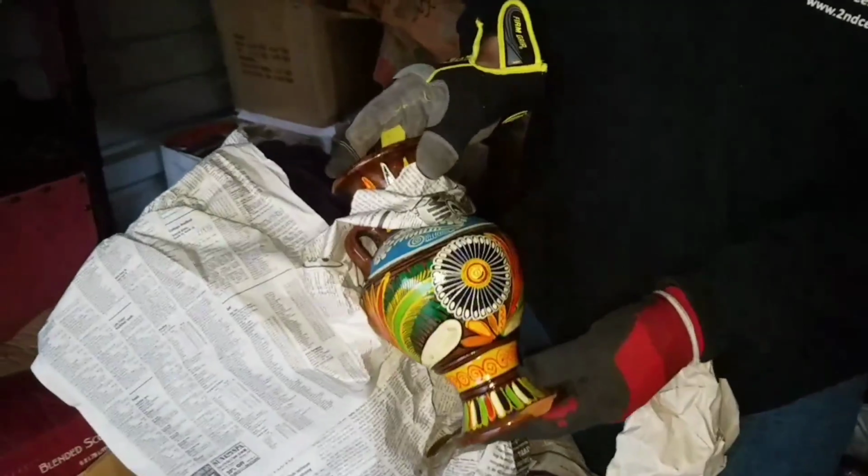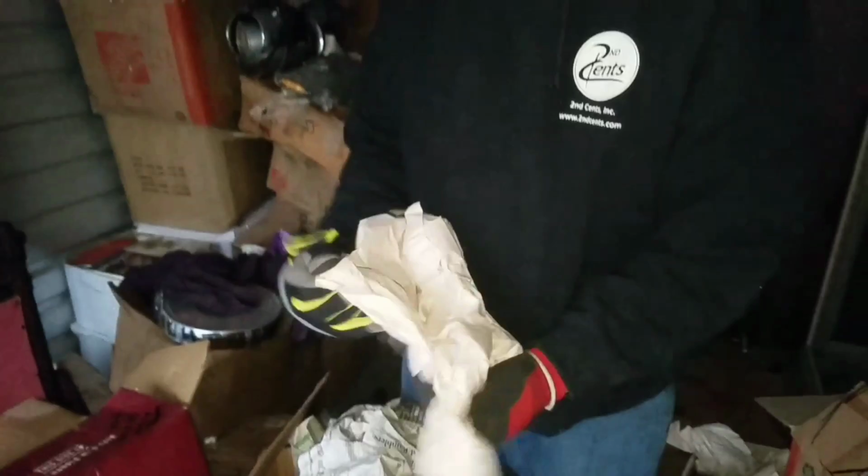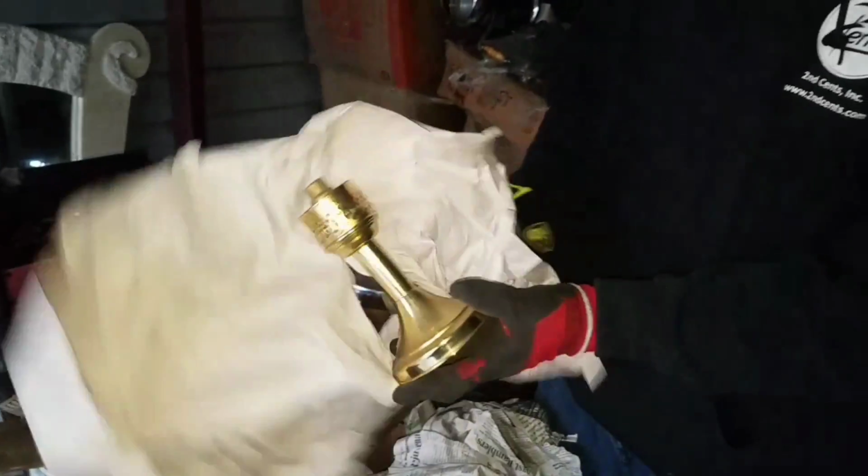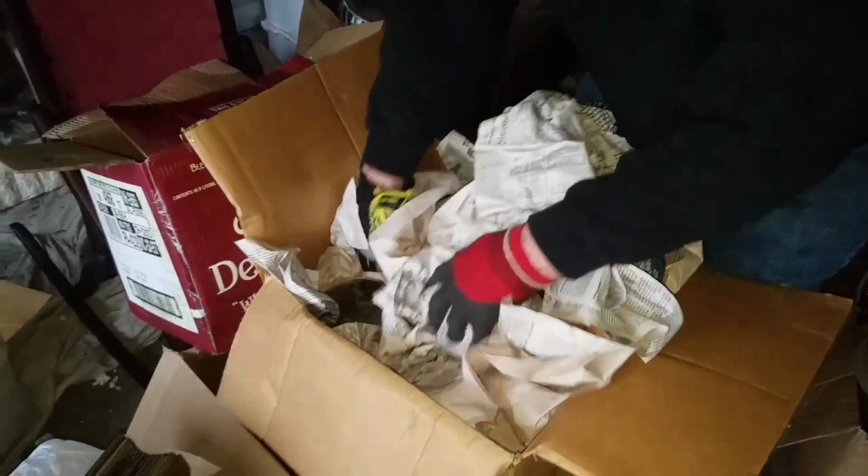Look at this, look at this, look at this. Oh, this has a chip right there. Oh, right there is broken too. Yeah. And these guys, they took good care of stuff, but things are gonna get broken, people moved it around. Oh, wow, this must go to that one piece. That globe that we saw? Mm-hmm. So, who knows what else is in this box, but this is the family room shelf box.